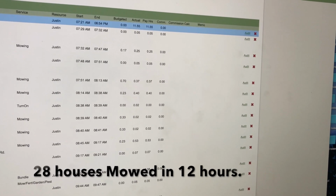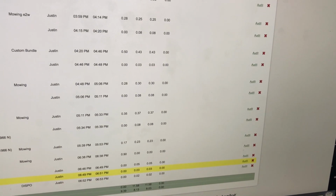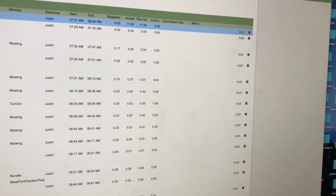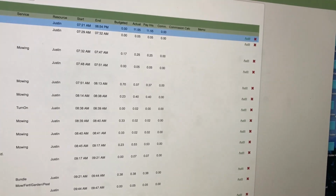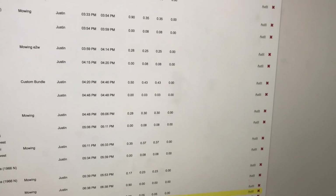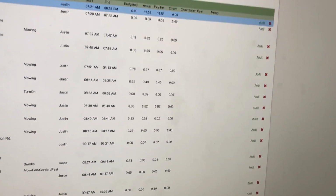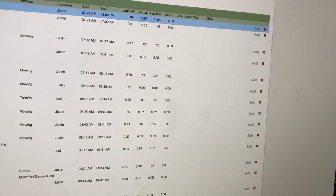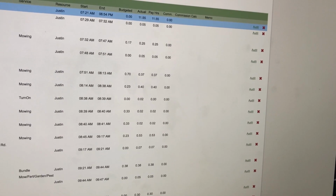So we finished the route at about 6:30, and with unloading the trailer and putting everything away, we finished the route in just under 12 hours. So it's 11 hours and 58 minutes or something like that. So just under 12 hours, which was my goal. That's what I wanted to do. And I showed these guys it can be done. I know that I'm a little faster than the new guy, but he needs to know that it's possible to get it done. And that's what we accomplished today.